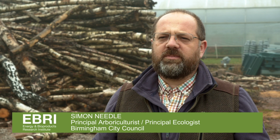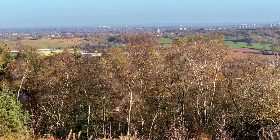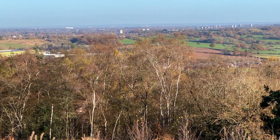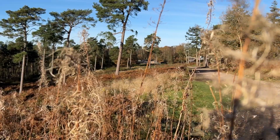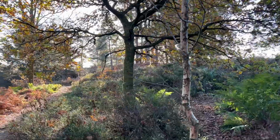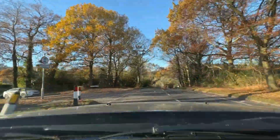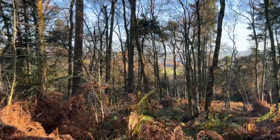So Birmingham is the largest unitary authority in Europe, and as a city you might think that we're particularly not that green, but actually we have a significant number of parks and open spaces and woodland areas. We've got just over 1.1 million trees in the city. We do need to manage those. We do need to undertake some form of pruning. We will have some removals as trees naturally reach the end of their life. So we need to think about what we're doing with that woody biomass that's coming from those trees.